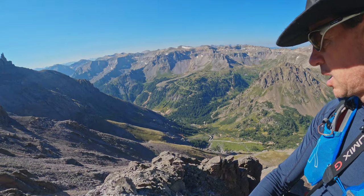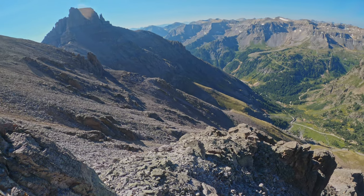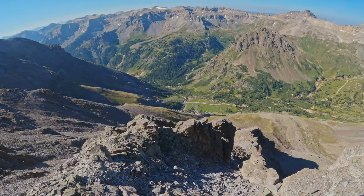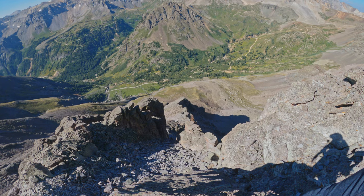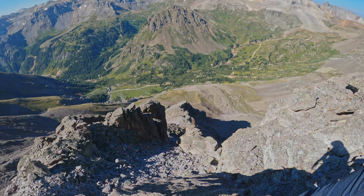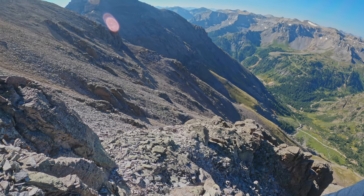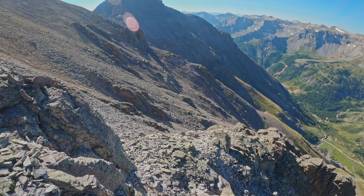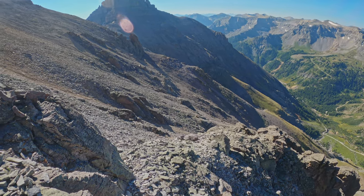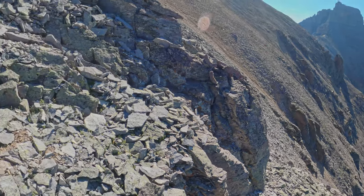Hugging the ridge where it's unclimbable paid off huge. It was much nicer. Good footing, definitely still loose rock, but not so bad. I mean, that's a notch looking down the lower ridge. And I'm pretty sure that's where I was really good. And I just came up through here. A little bit of class 3 loose climbing. I'd still say relative to that talus avalanche zone, it's way preferable.